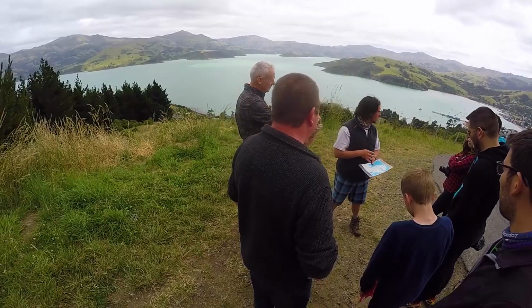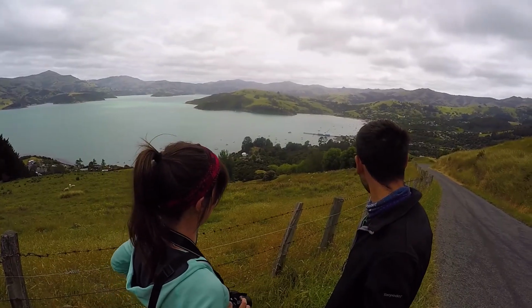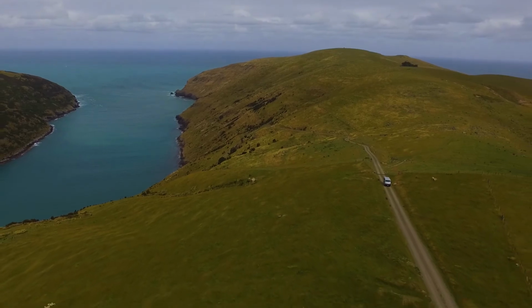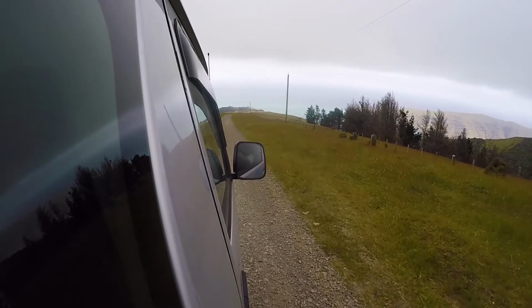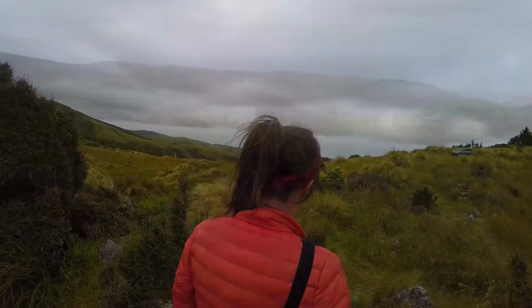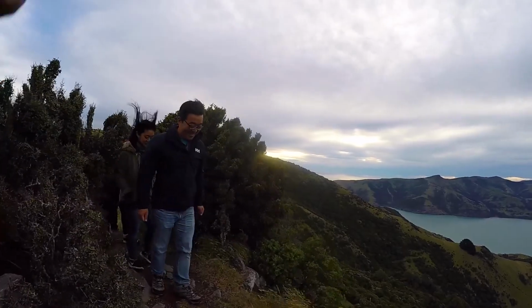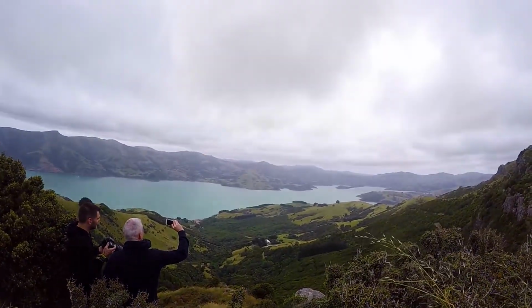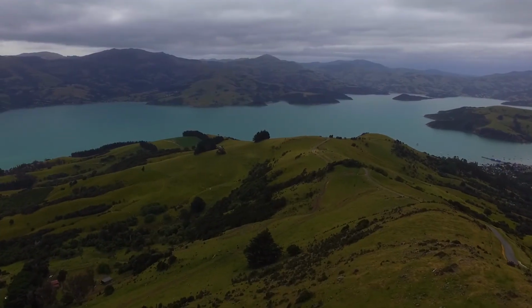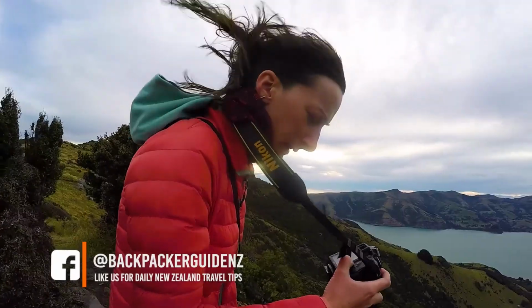On our way to Akaroa Heads, Ben, our guide, is taking the time to stop multiple times along the way so we get awesome picture opportunities of the beautiful Banks Peninsula. It would be a shame to just drive past it without stopping. It's so gorgeous. Ben is also taking the time to tell us a lot about the history of the area, both the geological history, the Banks Peninsula used to be a massive volcano, and the human history, which is one of the earliest places where European settlers made contact with the Maoris.